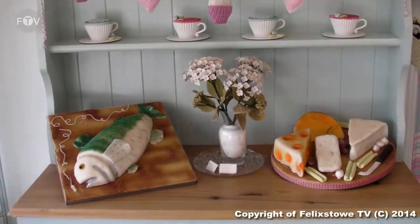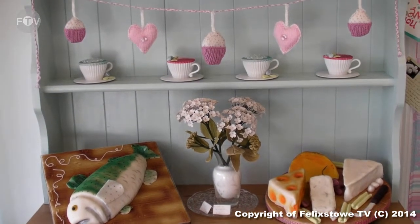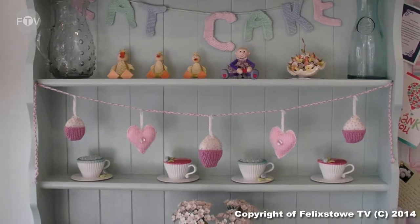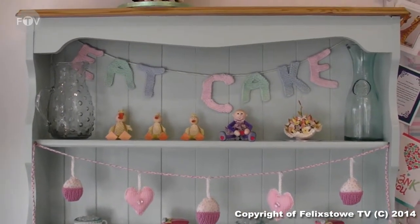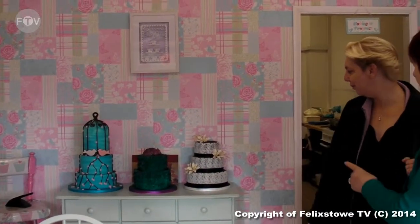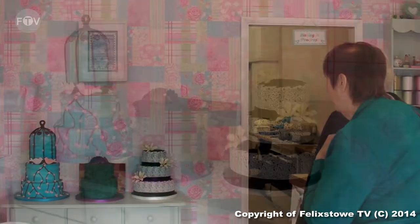You carry on. Look around your shop. Oh, look. Oh, I love this. There's some fantastic cakes in there. Oh, isn't that beautiful? I can't describe the smell, it's gorgeous. There's some more wedding cakes there. Oh, look at that. Gorgeous colours.